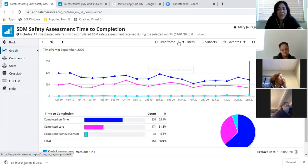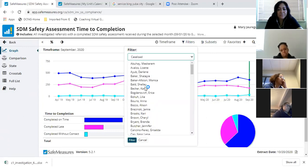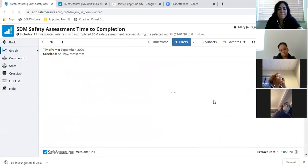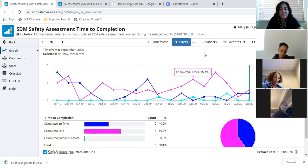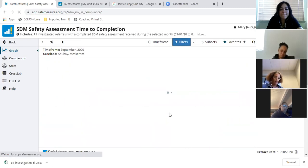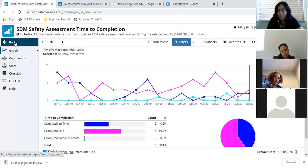So at this time, go ahead and add your filter if you haven't. And then, I don't know if you guys have been noticing, but every time you add that filter, your filter gets squared out with this blue box. That means that you added a filter. And also you can just see over here on the left under time frame, it'll tell you, hey, you're filtering according to caseload. So we're not going to add a subset. We're going to add it as a favorite. Just verify that your little star is filled in. And then we're ready to roll with the fourth one.